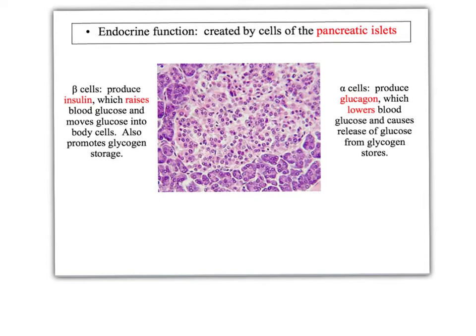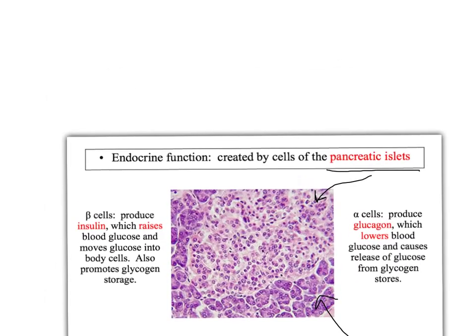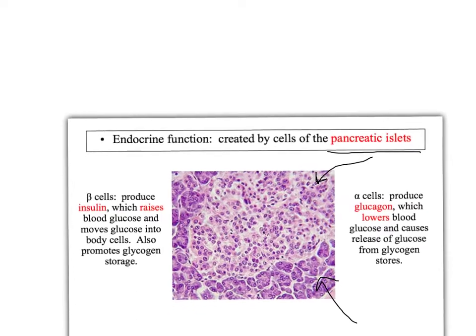What the pancreas looks like at the tissue level. When you look at the slide of a pancreas, you have lots of purple cells, and then you have these islands of lighter cells dispersed within the purple cells. These islands are called pancreatic islets, or, depending on what book you're reading or what doctor you're talking to, the islets of Langerhans, which is the name of the person that first saw them under the microscope. So, pancreatic islets, or islets of Langerhans.